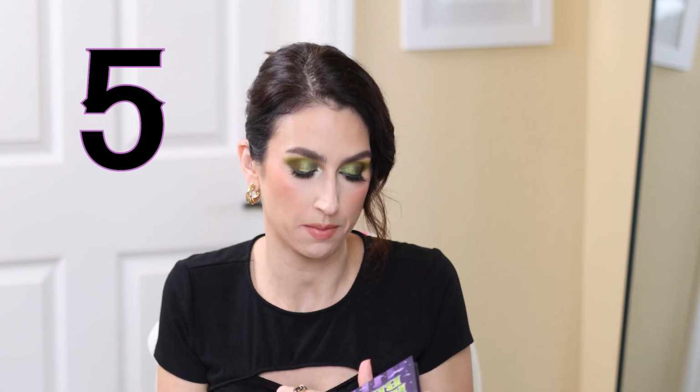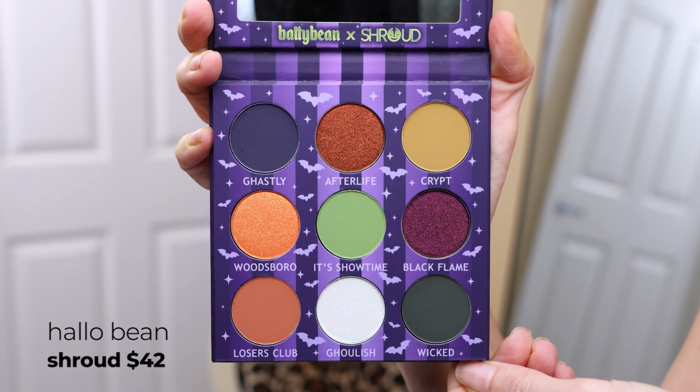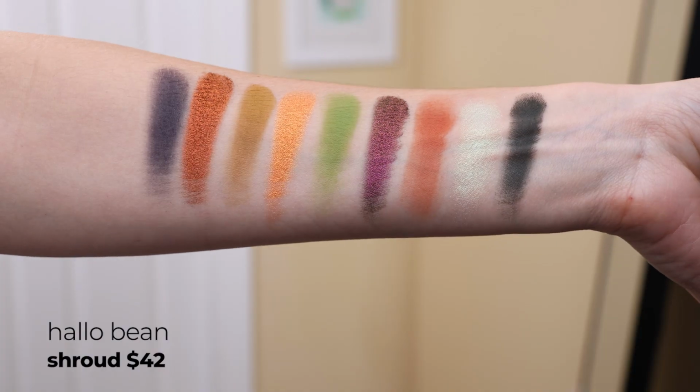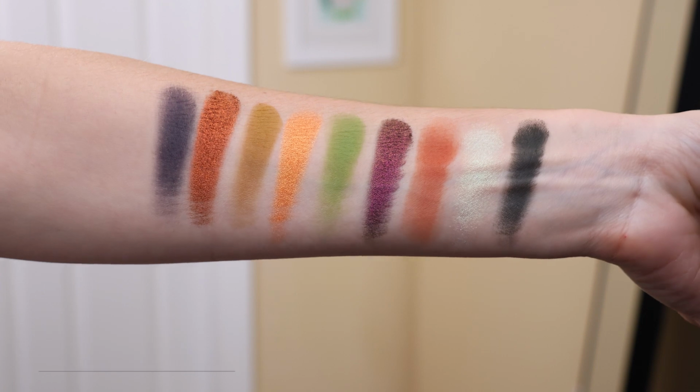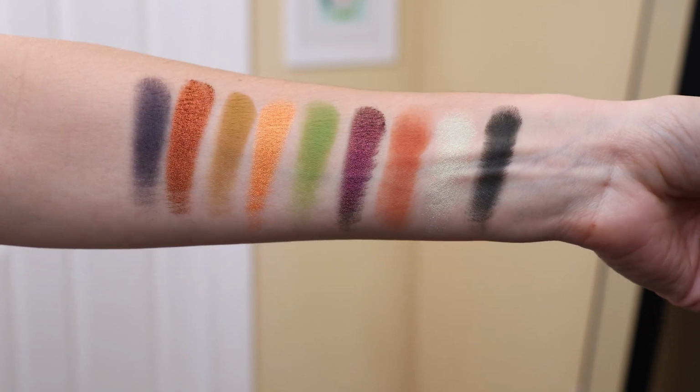Okay, coming in at number 5, I have the Batty Bean and Shroud Hallow Bean palette. Once again, this palette is absolutely gorgeous. There is no real reason that it's gotta be at number 5. It's just something had to be at number 5. So this was a palette that they released in, I think, the end of August or beginning of September for the Halloween season approaching, the spooky season approaching. I think it is totally reminiscent of Halloween, but it's also a palette that you could use not just on Halloween. You could use it year-round.